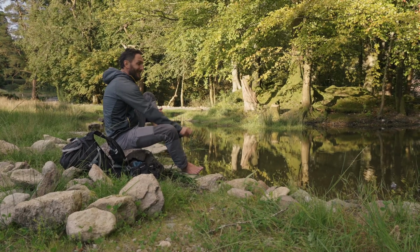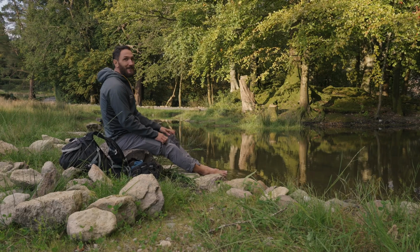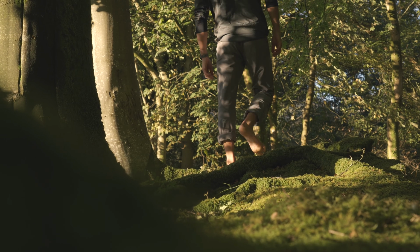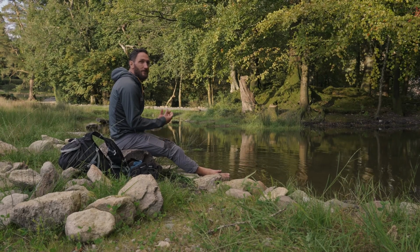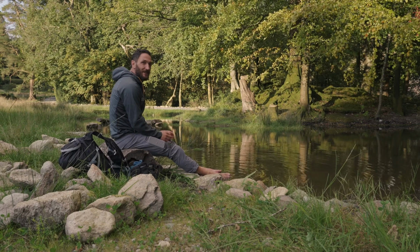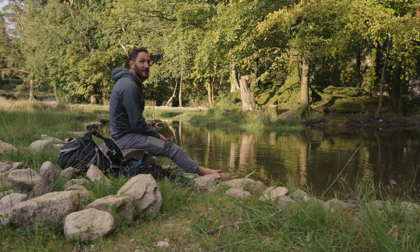You have to slowly, carefully dip your toes into the barefoot world, and you have to use graded exposure so your body gets used to it over time. Don't try and go from zero to hero. You need to respect your feet, respect your body, and let the changes happen over time.